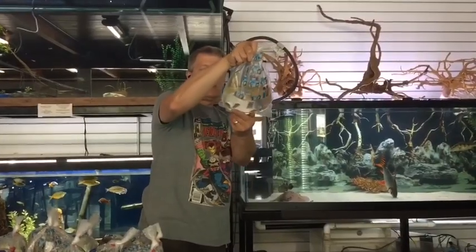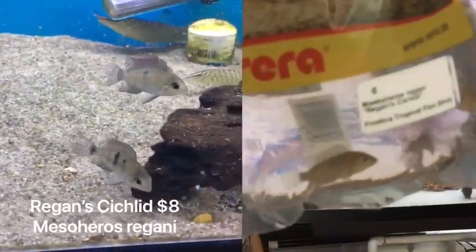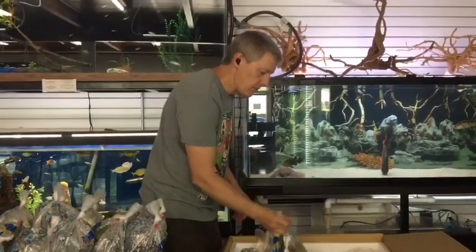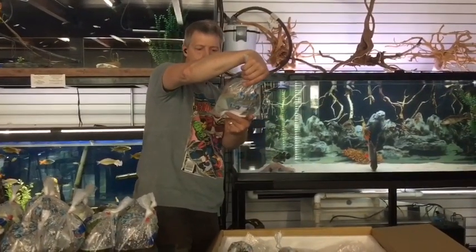More cichlids. We have Regan cichlids. These look a lot like a platinum cichlid, only a little more colorful. I'm a huge fan of the Central American cichlids in general, but the Regans, in my opinion, are one of the prettiest in that group. The Macaws, that's right.